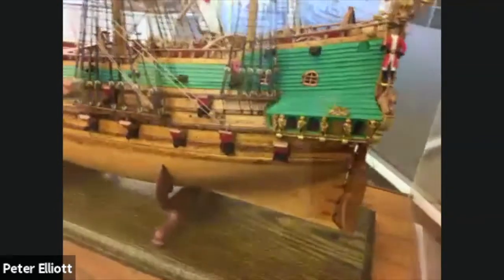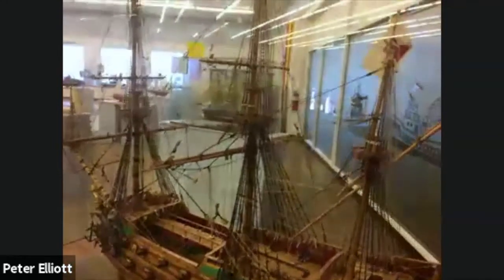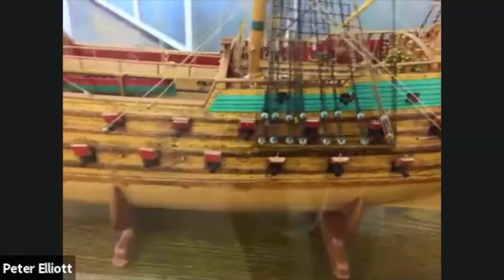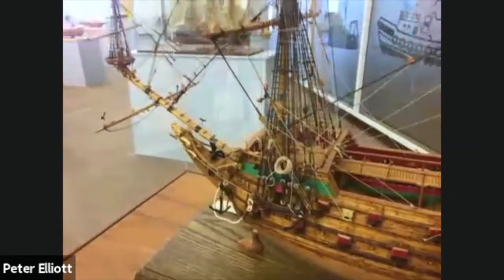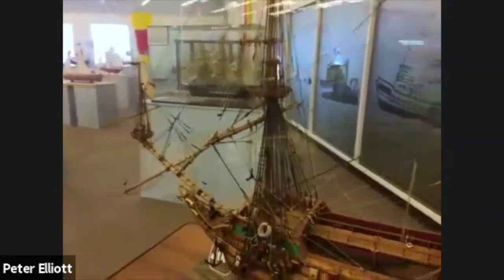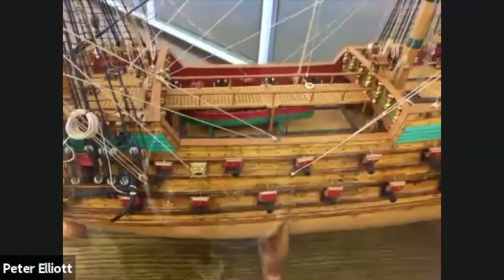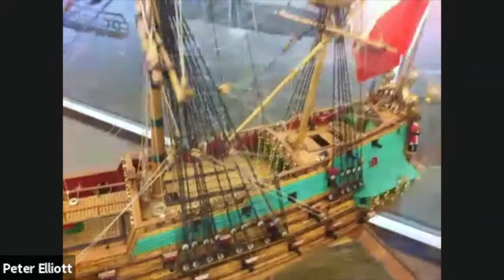Now, this would have been the later 1600s, around the same time period as those Pirates of the Caribbean movies. A lot of guns, isn't it? I don't see Johnny Depp. Just look at the details. There's even a ship's boat right there, midship, and there are ropes all over the place. The rigging is every detail. If you went there, you'd have to spend a week to see everything and absorb all the detail.